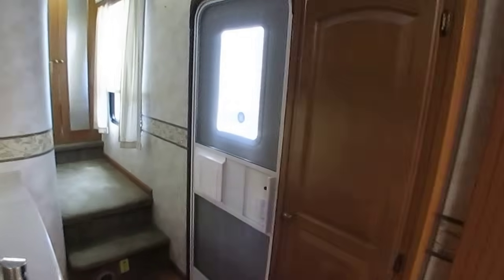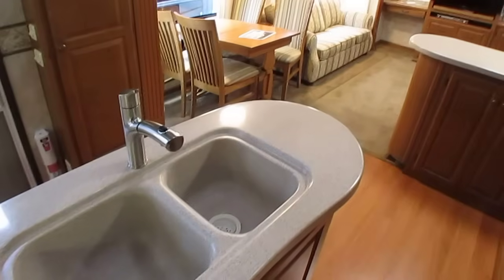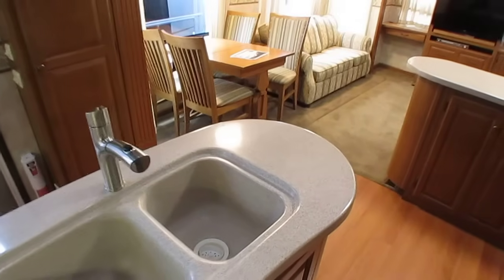Big clock right there. Little closet. I mean, this thing, folks, beautiful kitchen area. I love the L-shaped island because of the benefits you get. Here's some stuff that was left in there, but the benefit of this L-shaped island is if you're a cook like I am. I do a lot of cooking. Me and my wife both do when we're in our motorhome.